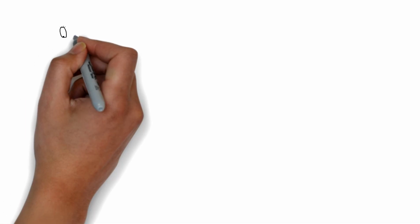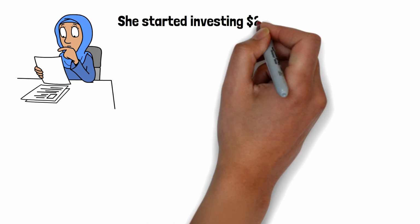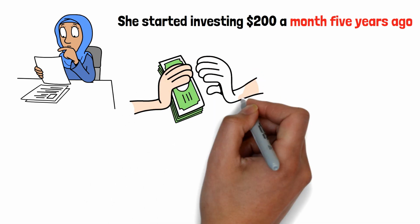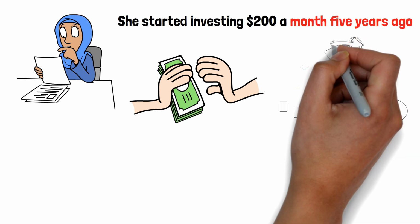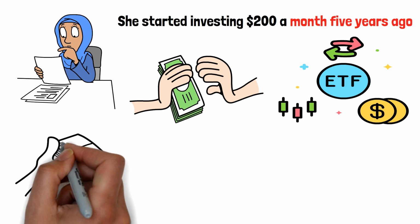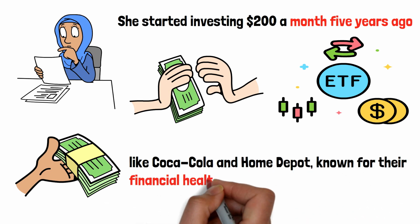Meet Sarah, a 35-year-old teacher who discovered the power of dividend ETFs. She started investing $200 a month 5 years ago and now receives quarterly dividend payments that cover her phone bill. This is the real-world impact of dividend investing. Dividend ETFs offer a unique blend of stability and growth potential, often outperforming inflation and rivaling the S&P 500. These funds invest in dividend-paying stocks from established companies like Coca-Cola and Home Depot, known for their financial health and consistent cash flow.